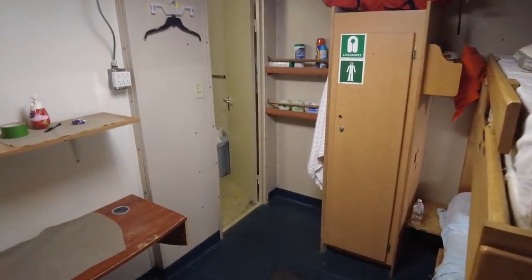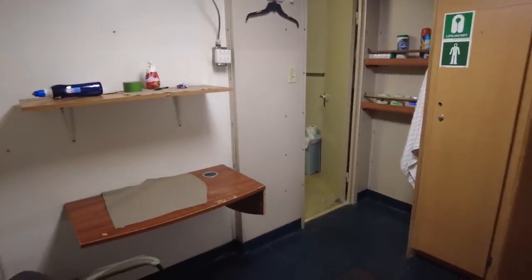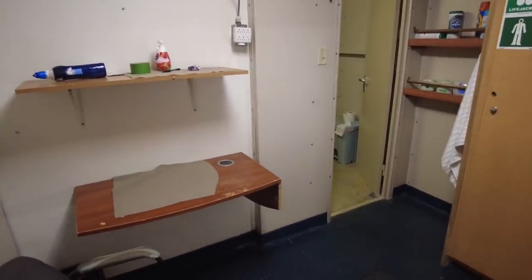Restroom facilities right there, right part of the thing. And they got a little workspace here, a couple bunks, dresser, everything they need right in here. We come out.